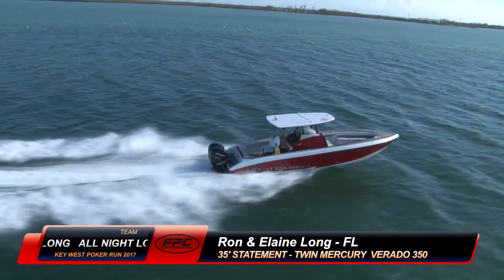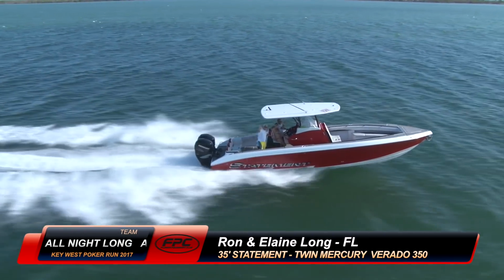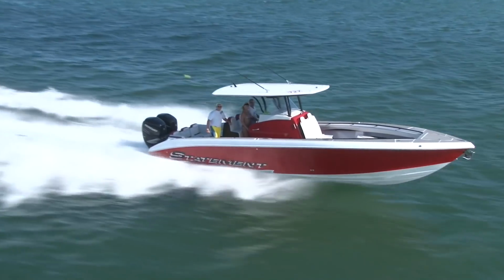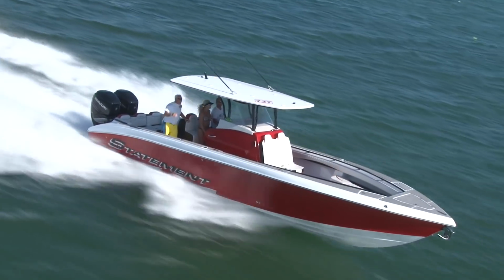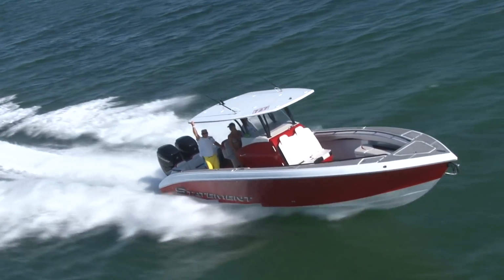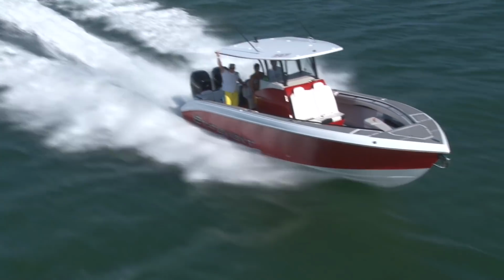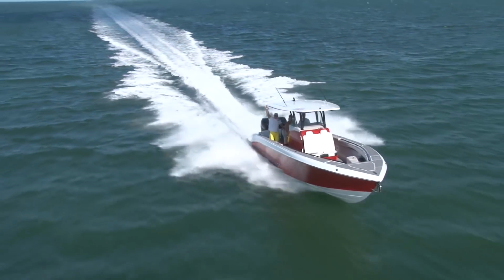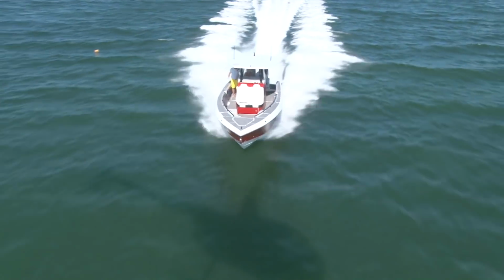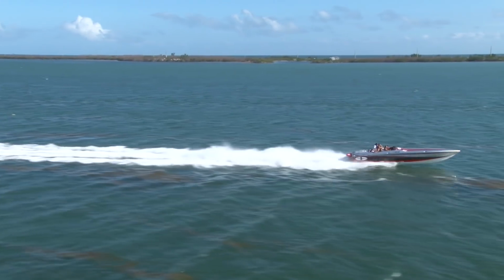Now let's welcome Ron and Elaine Long. Not their first rodeo with the club. They've been involved with the club many times and done this event about 5 times, but always as a passenger. So they decided it was time to do it on their own boat, so they got this new Statement. It's a 35 model with a pair of Mercury 350 Verados. Ron says it's a great riding boat with 14 speakers and 18 drink holders. Well, there's only 3 of them on the boat, so that leaves about 15 empty drink holders, so they need some more people on board.